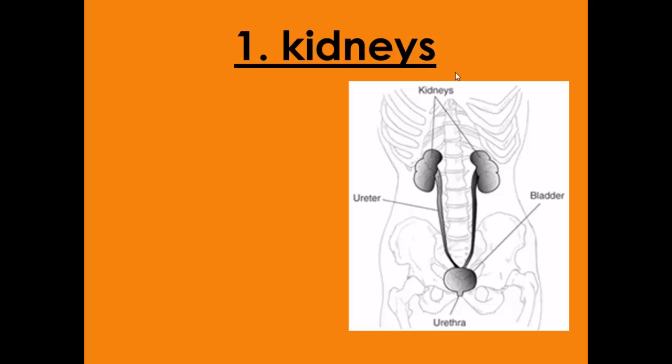People and other organisms have structures that work together to rid the body of wastes that are in the blood. In your body, this is done mostly by the urinary system. We'll talk about the major organs of this urinary system.